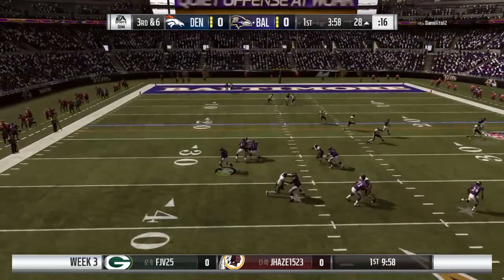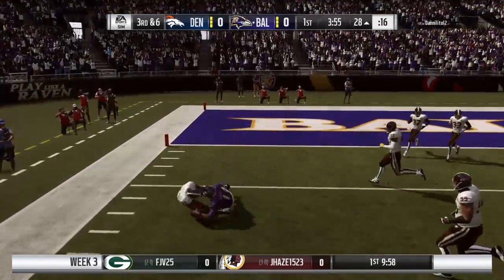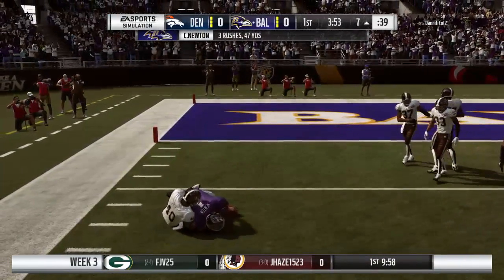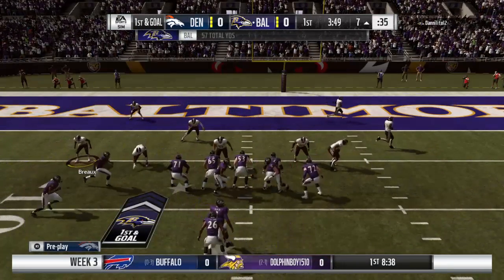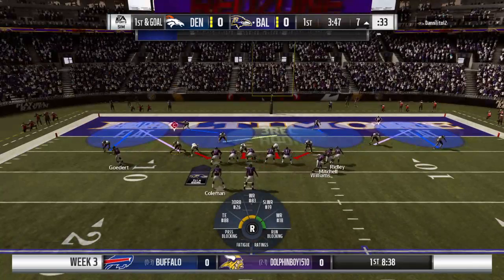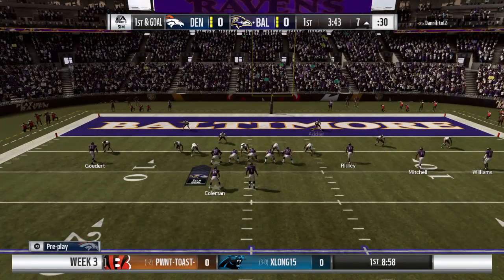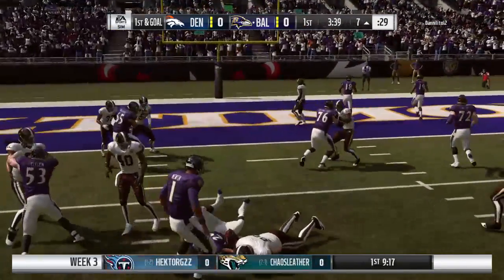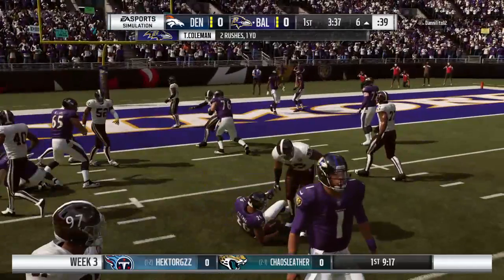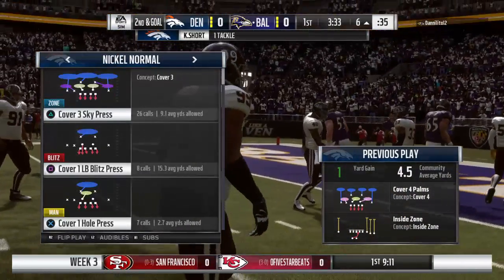Back to throw, Newton. Buying time to his left. Newton able to use those legs and get past the marker to pick up the first. These type of plays are backbreakers for a defense. They thought they had him hemmed in, thought they were going to get him on the ground with the pass rush, but were unable to do so. He gets away, picks up a big first down, and sets up 1st and goal inside the 10. They'll give it to him up the middle. Only a yard on the pickup there.